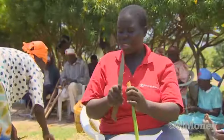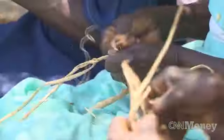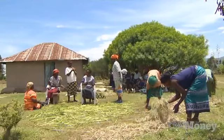But Caroline Agwanda and her women's association are reaping profits from the aquatic weed. For years, the weavers have used banana and sisal fibers to make their products. But now they're turning to hyacinth for its abundant supply.